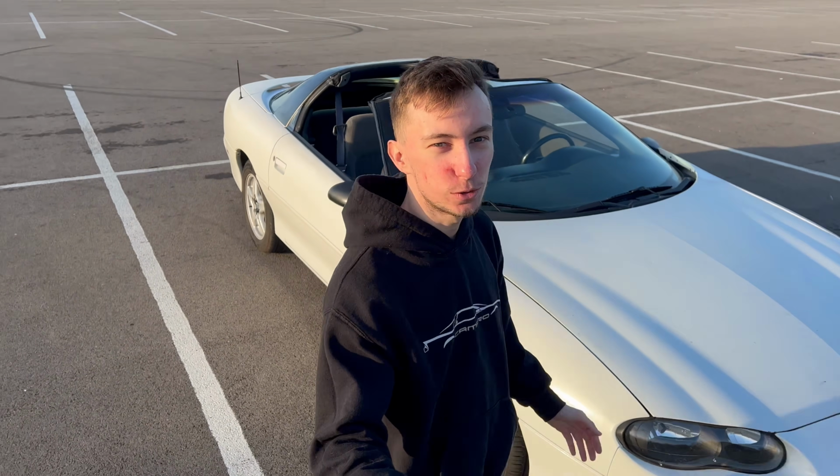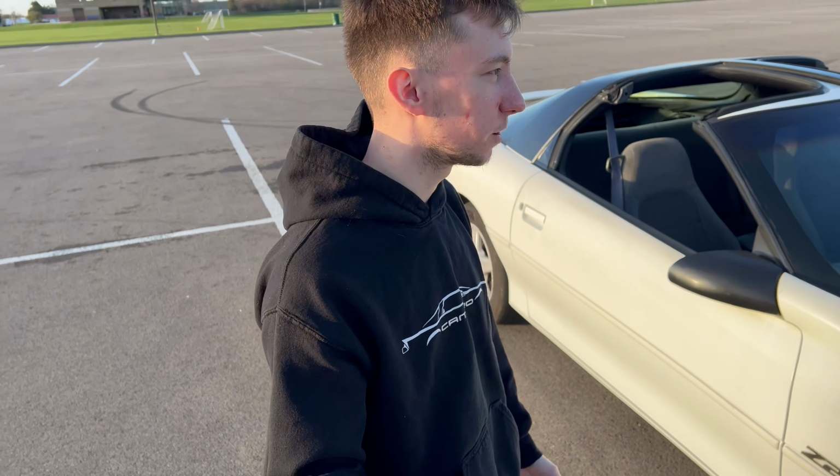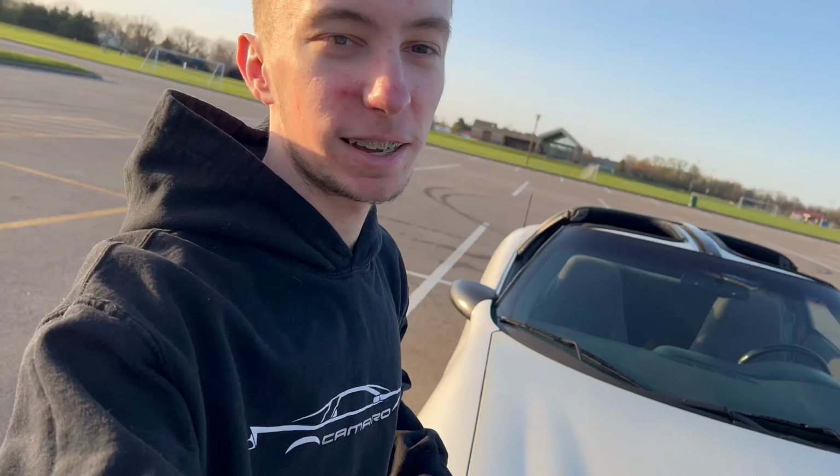Here is my newly purchased 1998 Z28 Camaro. I got this about a month ago. I've been driving it around. It's actually pretty nice. Let me show you the inside real quick.